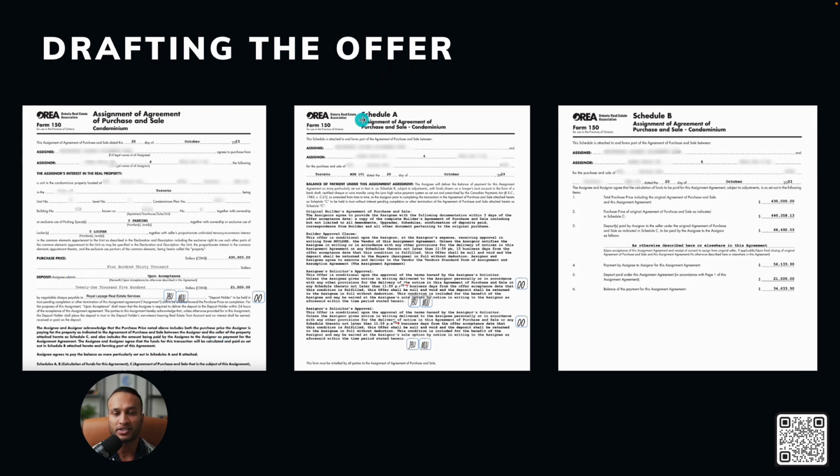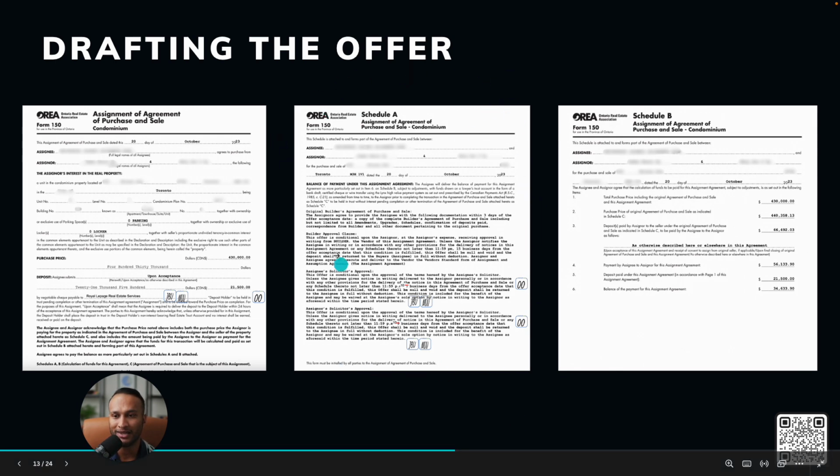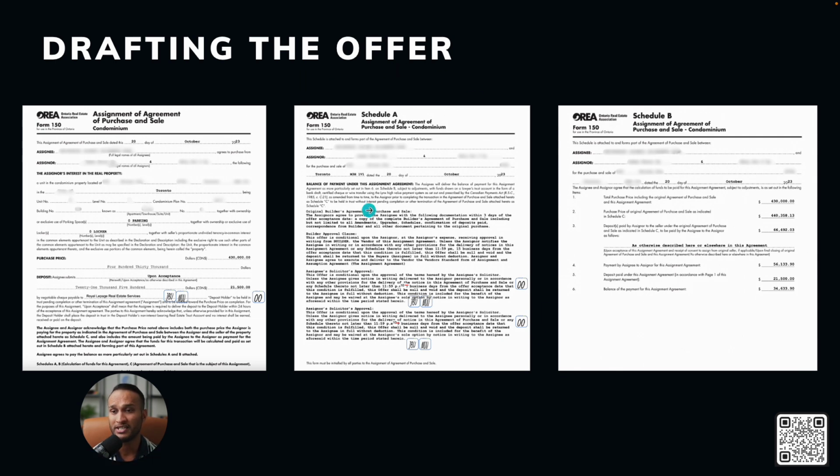Most of the chunk of an assignment agreement is really spent on this right here, which is the Schedule A. There's usually like 6 or 7 pages of these, indicating exactly how the deal is negotiated, including builder approval clauses, lawyers clauses, financing clauses. You'll have your deposit schedule, payment clauses, who's paying HST, who's paying occupancy fees, who's paying the remaining deposits to the developer. All those things are very clearly laid out in the schedules.